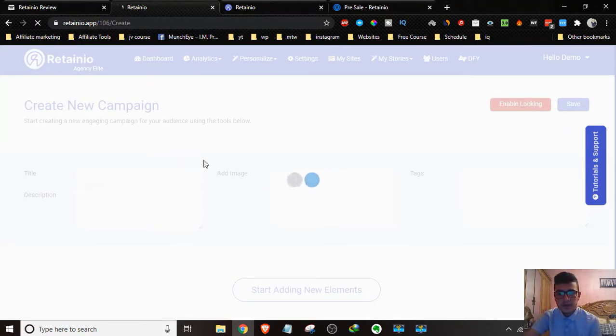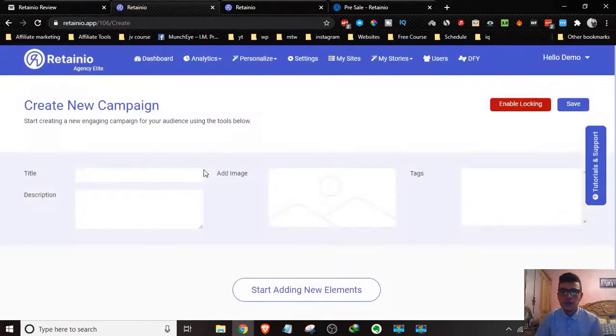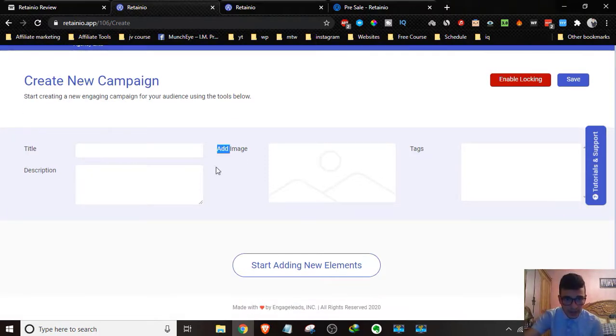As you can see, it's loading up real quick. One thing I forgot to mention, this is hosted on their own hosting, so you don't need to buy hosting and you don't need to buy a domain. It's much preferred that you buy your own domain and add it here, but you can use their free domain if you want. Here we have the title, description, add image tags, and all this good stuff.